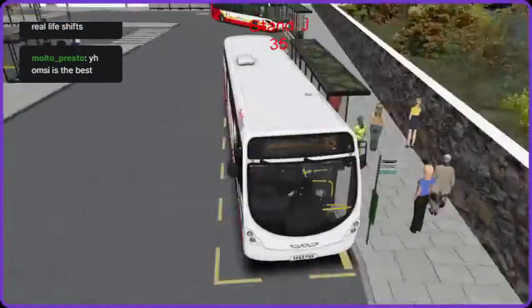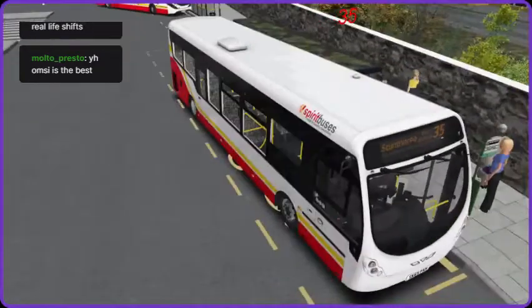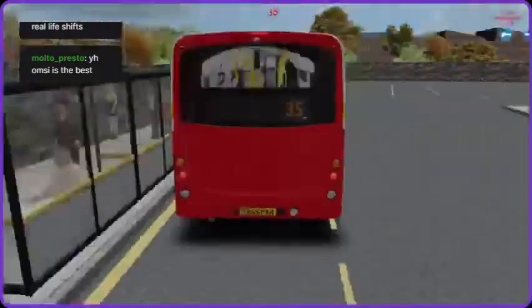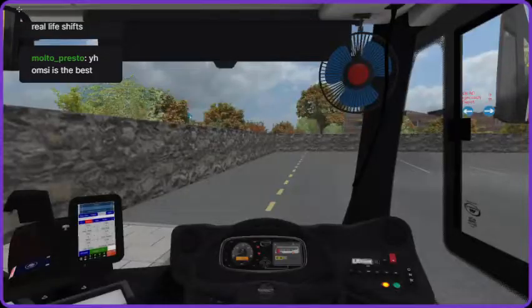You know, things like that. That would be good to add into OMSI. I think that's probably the only thing that's missing, is push chairs, prams and wheelchairs. They're the only things that are probably missing, I reckon. If they added that in, it'd be perfect.